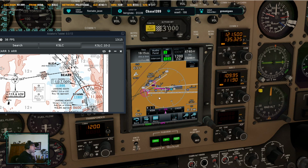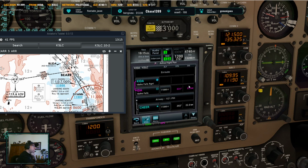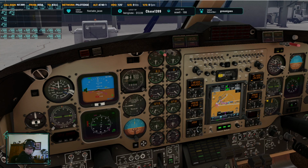So go to map. I think what I'll do is flight plan, menu, store. Okay. All right. Transponder gave me a squawk of 2753. And we're clear to our cruise at 250. Heading is armed, altitude is armed. And let me see. I worry about that in the air.